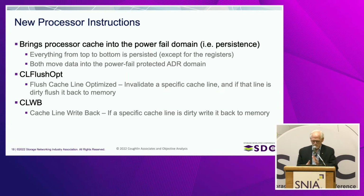Let's see. Okay, so ADR, asynchronous DRAM refresh. It's a strange term that Intel coined for DRAM that self-powers and self-refreshes when power is lost. What ADR really means is persistent DRAM, either on an NVDIMM or an Optane DIMM, more formally known as an Optane DC Persistent Memory Module, or PMM.